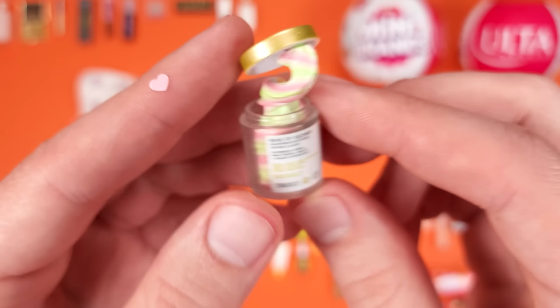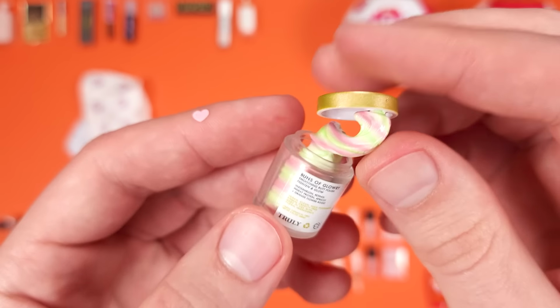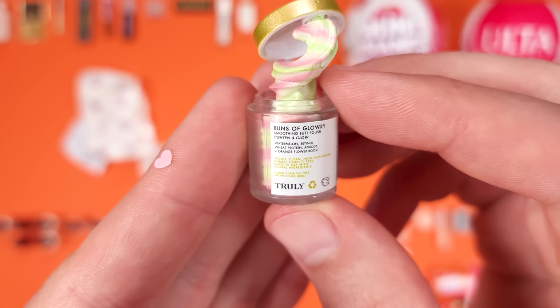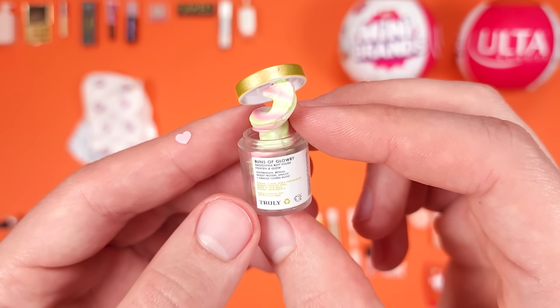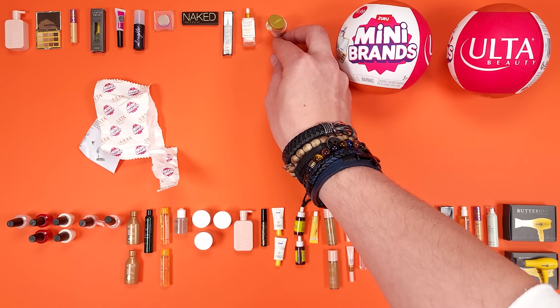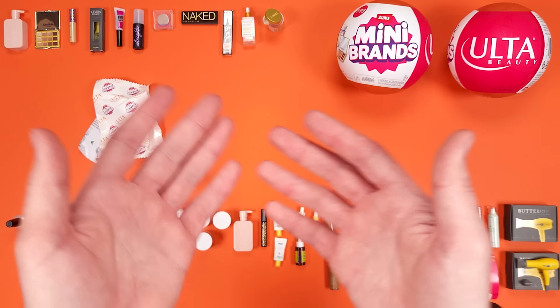So it's also gonna smell really good, I guess, right? Cool. Frozen moment. Nice little name here. And use. I didn't even know such a thing existed, to be honest with you. But now I do. I wonder, opening mini brands in general, and miniverse stuff, how much knowledge I've gained just from things like these.